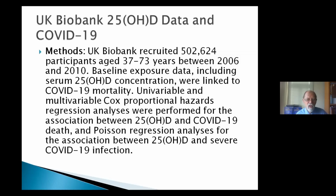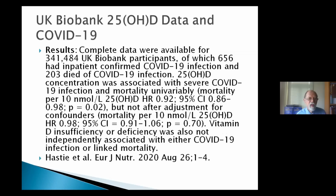What they found was that if they did univariable and multivariable regression analyses, they got different results. They had 656 patients with confirmed COVID-19 infection, of whom 203 died of COVID-19 infection. So their over a decade-old 25-hydroxy vitamin D concentration was associated with severe COVID-19 infection mortality univariably, about an 8% reduction for every 10 nanomoles per liter increase in 25-hydroxy vitamin D.